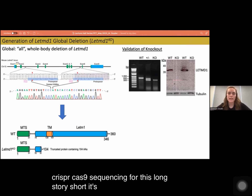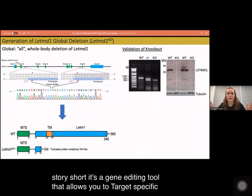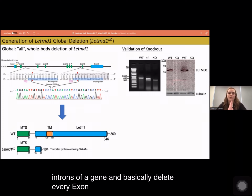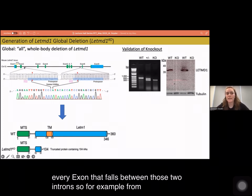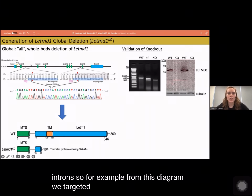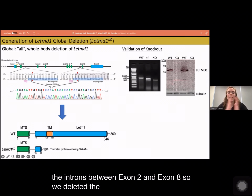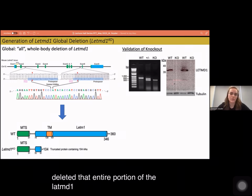Long story short, it's a gene editing tool that allows you to target specific introns of a gene and basically delete every exon that falls between those two introns. So for example, from this diagram, we targeted the introns between exon 2 and exon 8. So we deleted that entire portion of the LETMD1 gene.